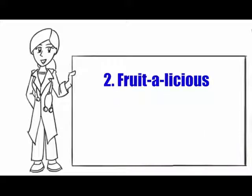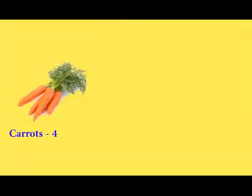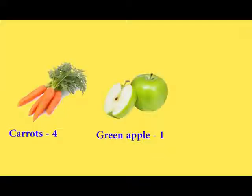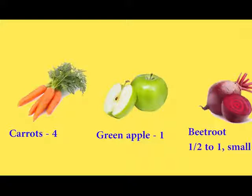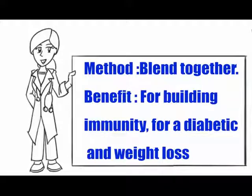2. Fruitalicious. Ingredients: carrots, 4. Green apple, 1. Beetroot, 1/2 to 1, small. Method: blend together. Benefit: for building immunity, for a diabetic and weight loss.